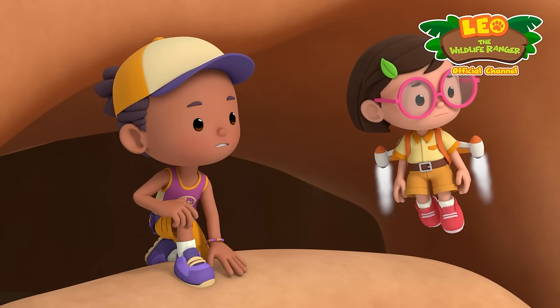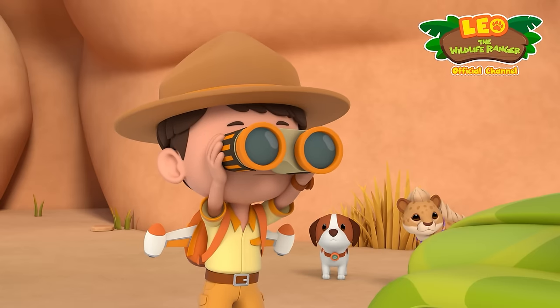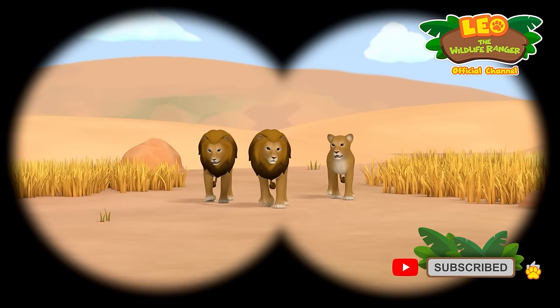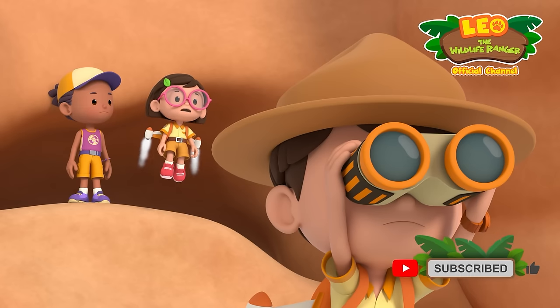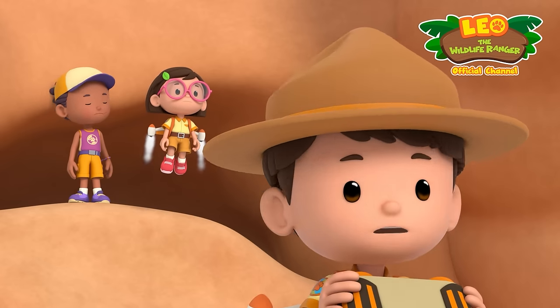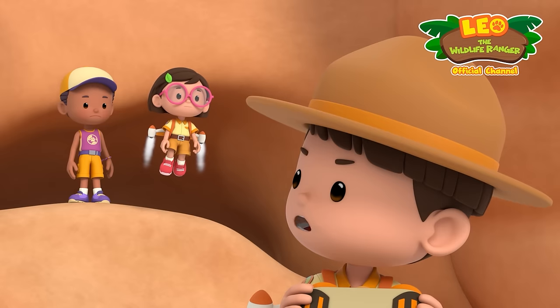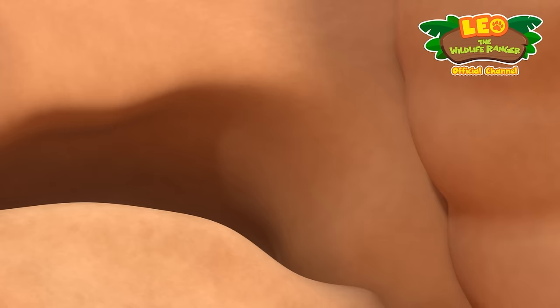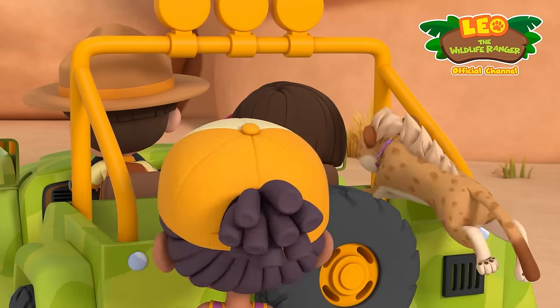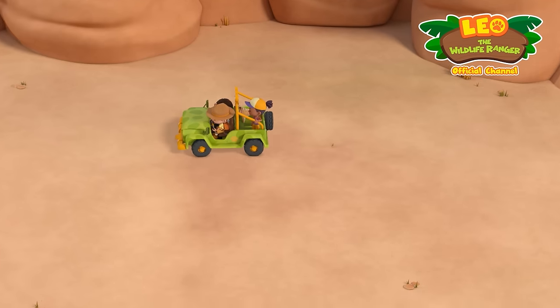More lions. They are coming our way. I see them. They must have heard the lioness. I think they are part of her pride. It's dangerous for us to stay here. Everyone, get in. Let's move away first.